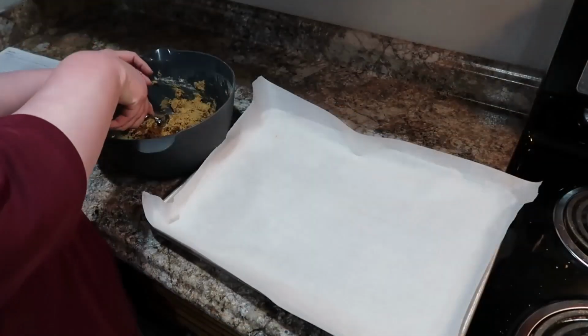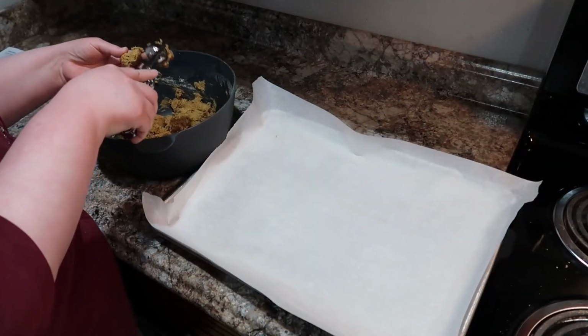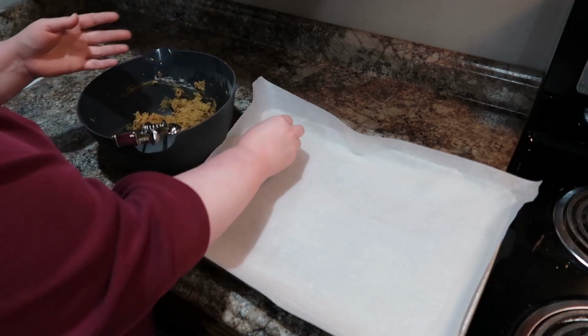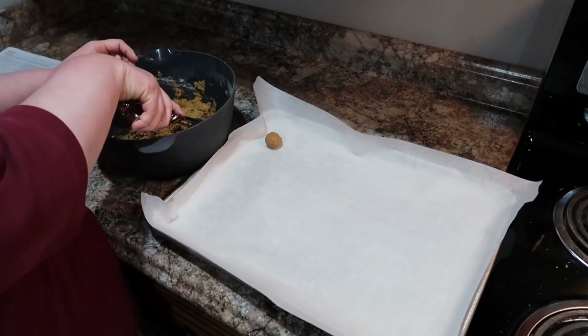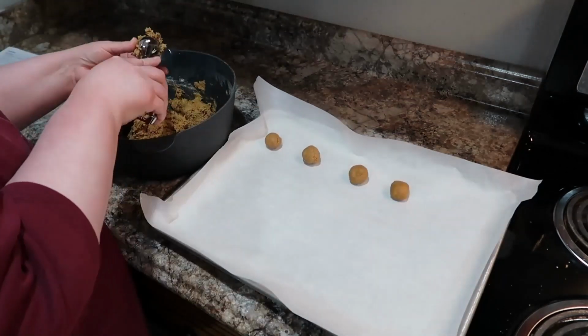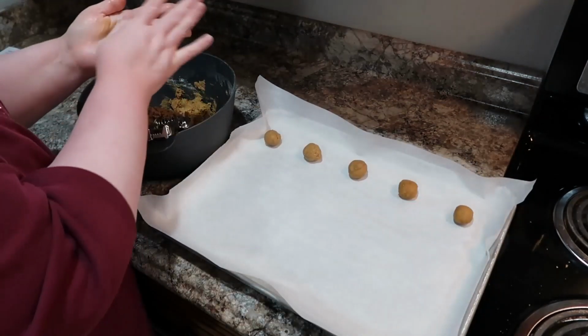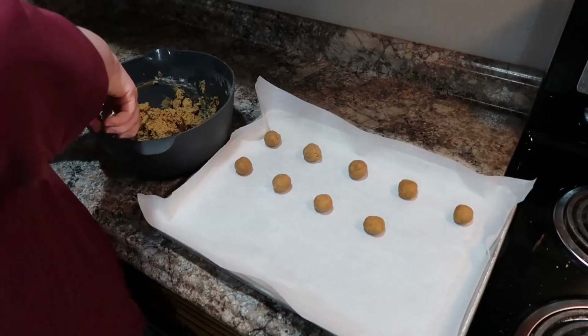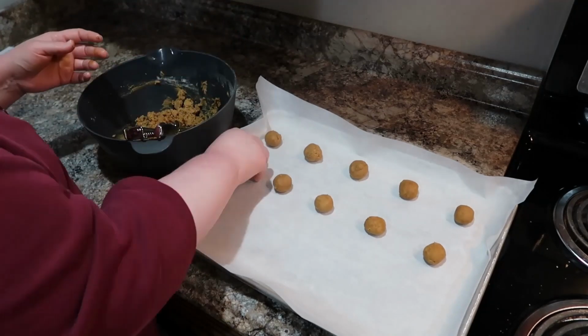After thinking about what I did, I thought I might have used too small a cookie scoop. I definitely used too small a cookie scoop, because I got like 47 cookies, I think, or something really high. And I think the recipe was supposed to make about half that. So I probably used about half the size of a cookie scoop.